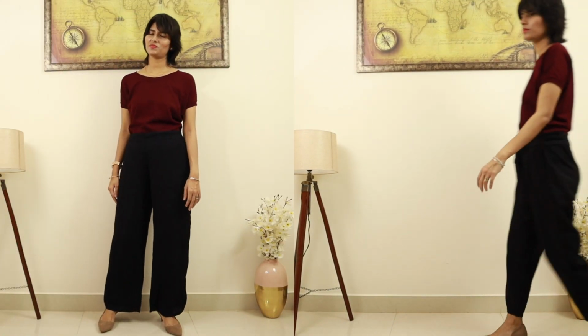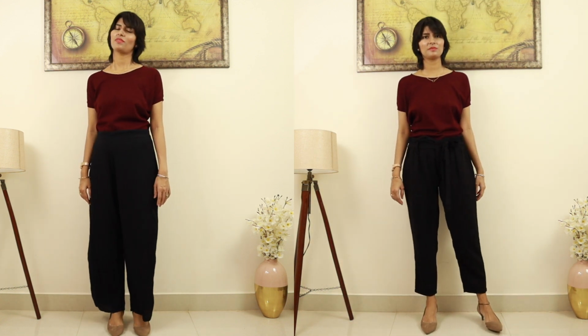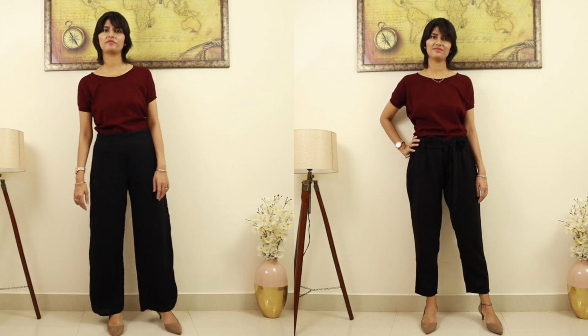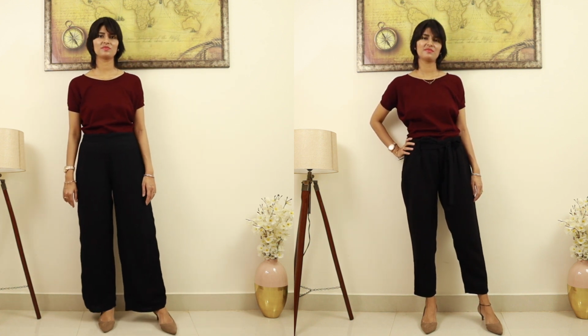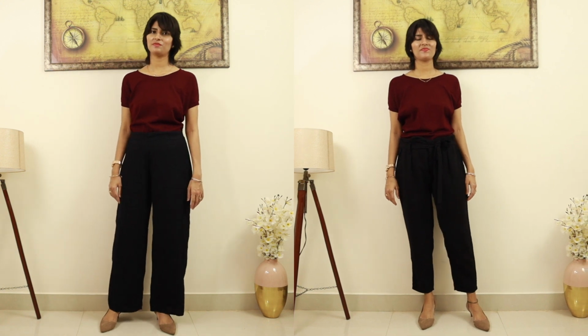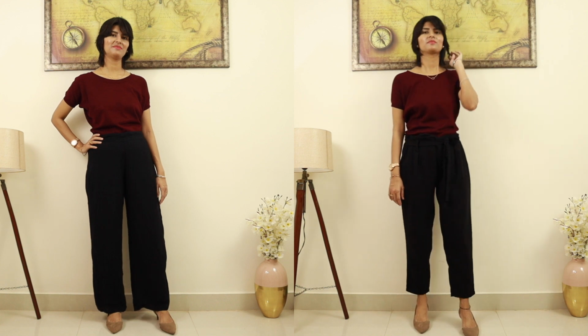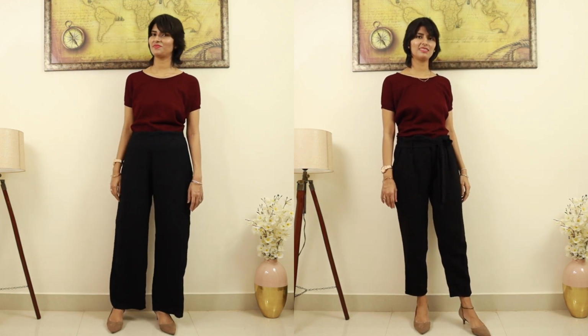Cropped trousers are trousers that are cut a little above the ankle. It gives the impression that you are too tall for your trousers. This instantly adds inches to your height. So if you compare both sides, you'll clearly see that on the right hand side, I appear to have a frame that is taller as compared to the left hand side.